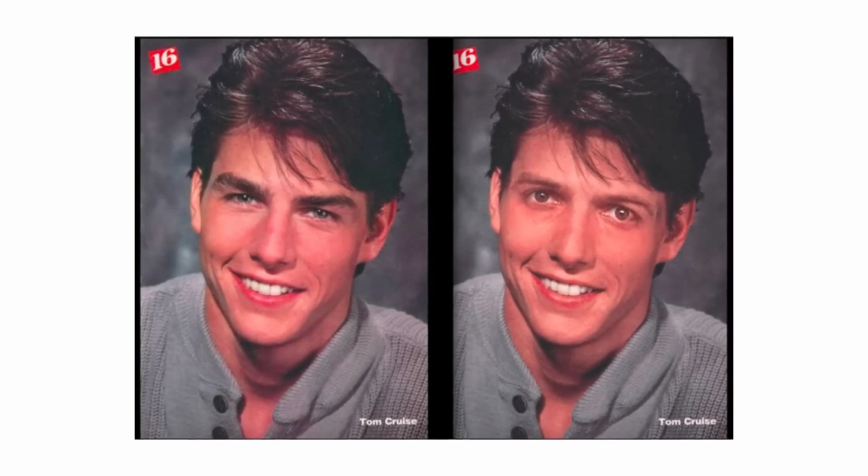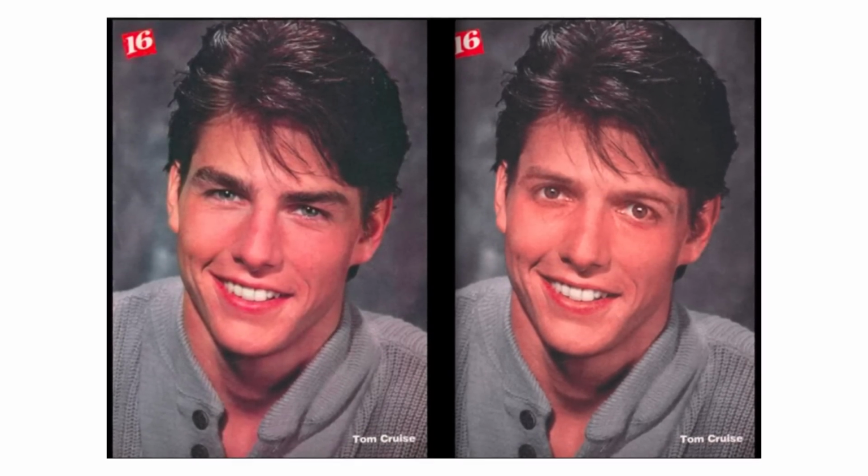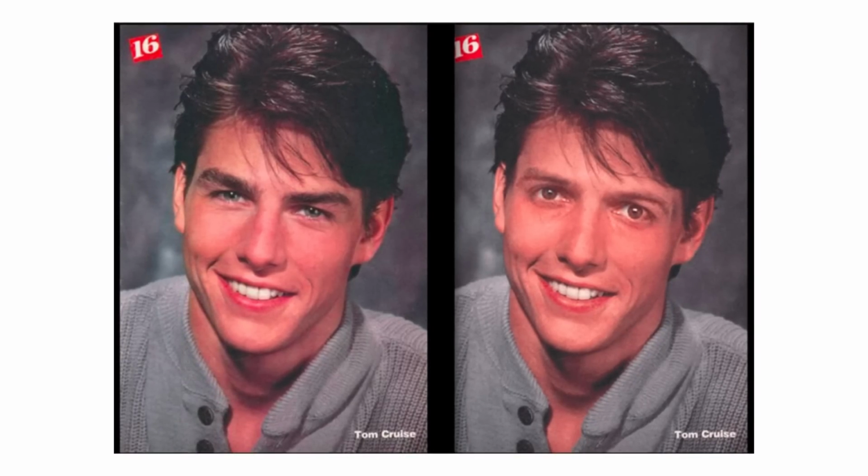Check out how more of the guy's eyes are on display in the right picture, giving them a bigger appearance because his brow bone was lifted in the edit. It transforms the look, giving him a bug-eyed vibe instead of a deep-set, mysterious appearance.